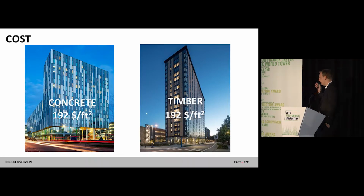And that was a very steep challenge for us as structural engineers, because timber buildings are perceived, at least, and have been proven in the past to be a little bit more expensive than concrete or steel. So we were given a mandate: come up with a design that is as cost competitive with concrete as possible.